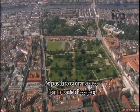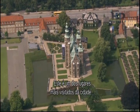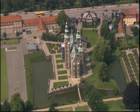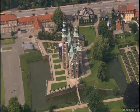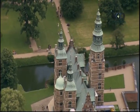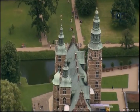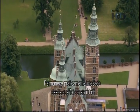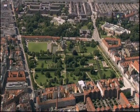Denmark's crown jewels are housed in Rosenborg Castle. This is one of the most visited places in the city and contains thousands of royal objects collected over the centuries. The castle was built in the Renaissance style in 1606 as a summer residence. It has remained largely untouched since it was built.